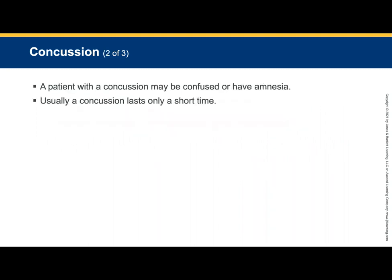A patient with a concussion may be confused or have amnesia. Retrograde amnesia is the inability to remember the events leading up to the injury. So when you ask, hey, what were you doing right before this accident happened? I was driving down I-10, and everybody's like, you're on I-90. What are you talking about? Anterograde amnesia is the inability to remember events after the injury. So they may not know that they pulled out. Due to the location, they don't know anything about being involved in a wreck.